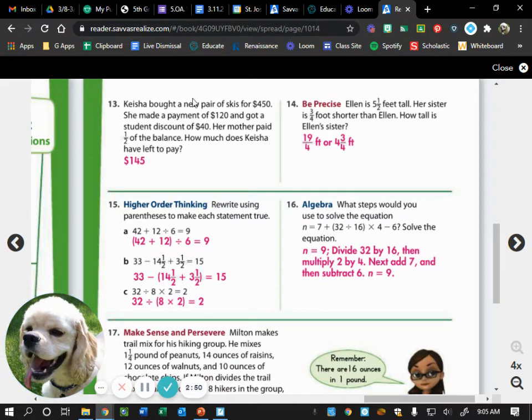So $450. Then she made a payment of $120. So we would have to take away or subtract $120 from $450. We would get the new amount. And then she also got a student discount. So then with that new amount, we would then subtract $40. And after that, so that would be, let's see, $290? Is that what it was? Okay. So now we're at $290. Her mother then paid half of the balance. So that means then we take the $290 and we split it in half by dividing it by 2. And that gets us $145 left over that Keisha has to pay. Are there questions on number 13?